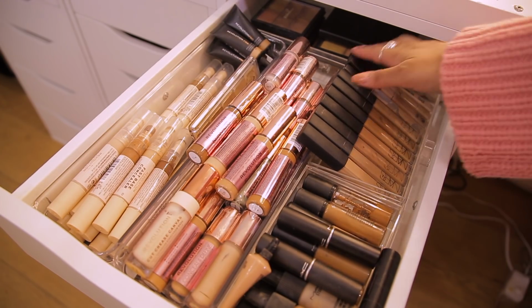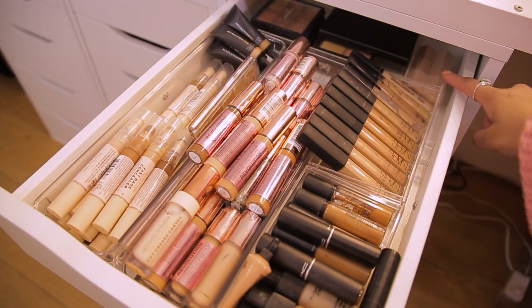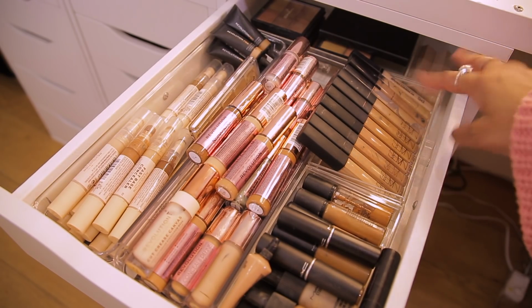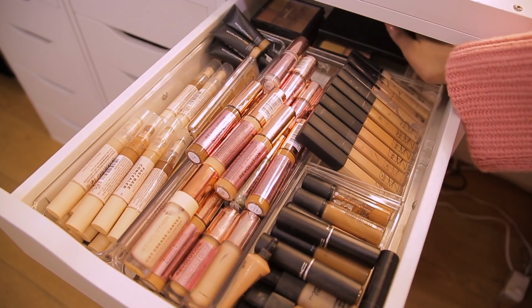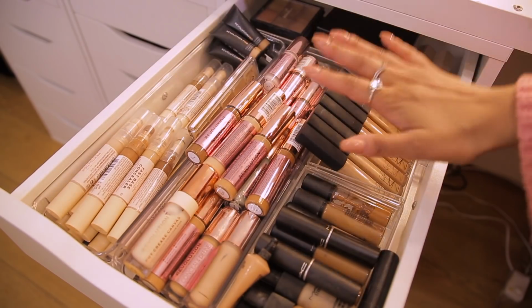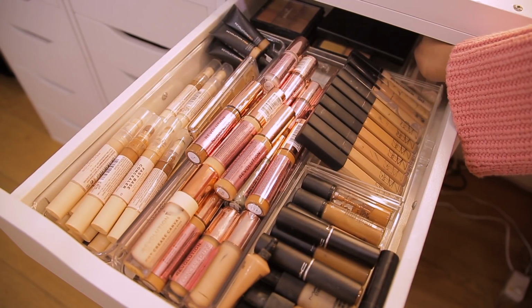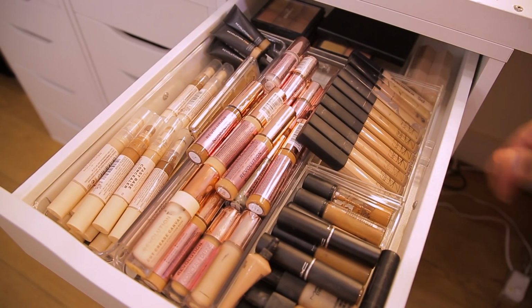And then I've got a couple of my cream concealers down there that I don't really tend to go for that much, so they're back there. The only thing that I would say about Alex drawers is that you can't reach to the back. I like to open a drawer and see all of it, but at the back, you can't see what's going on. That's the only annoying thing about the Alex drawers.